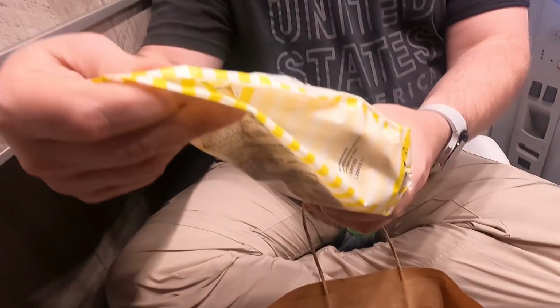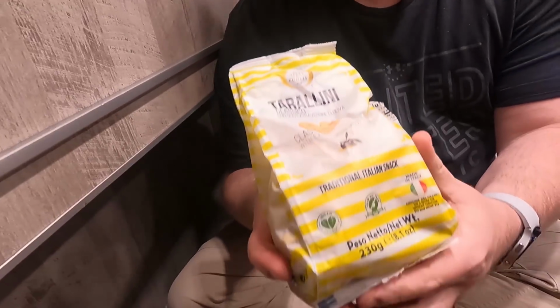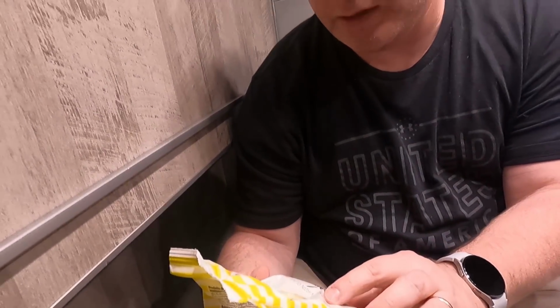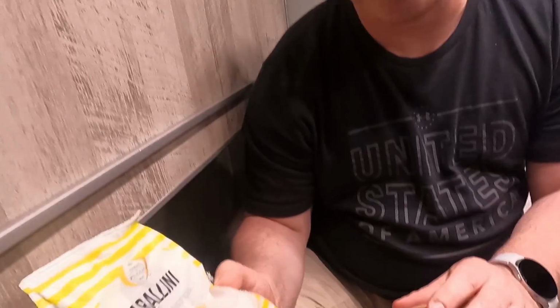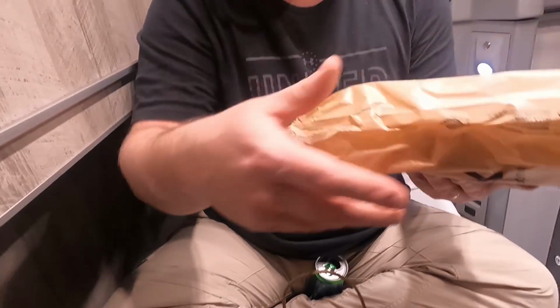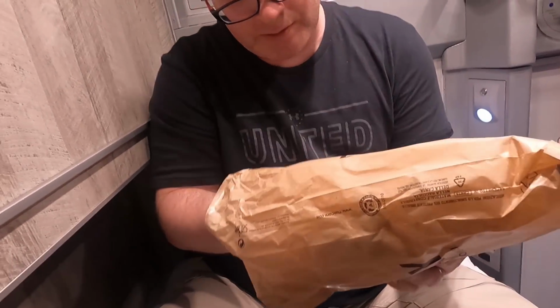There isn't going to be any dinner served tonight or lunch served tomorrow, so you do have to bring your own food other than breakfast. And Allie stopped off and got us some snacks. This is a little treat that we learned about when we were in Monopoly. Those are really good. They're kind of like little dough balls fried up with olive oil. And I think she got us some, what are these?